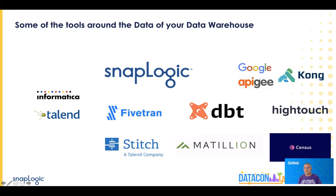And there's the reverse ETL space that we're seeing evolve, a bit like the Fivetrans and Stitches that get the data into the cloud data warehouse. The reverse ETL vendors like Hightouch and Census do the reverse of that, taking data out of your cloud data warehouse where you've done your analytics and feeding it into your downstream application systems. They are in the process of building out that capability to do the inverse, to take that data and deliver it downstream.